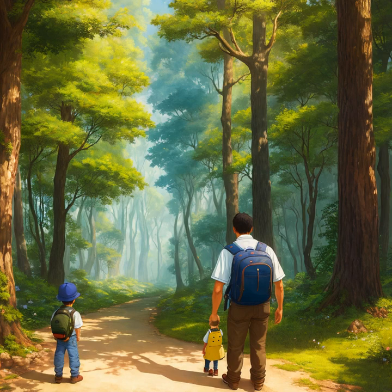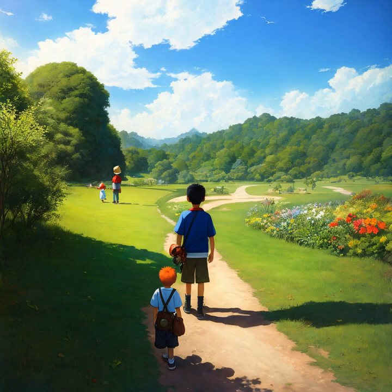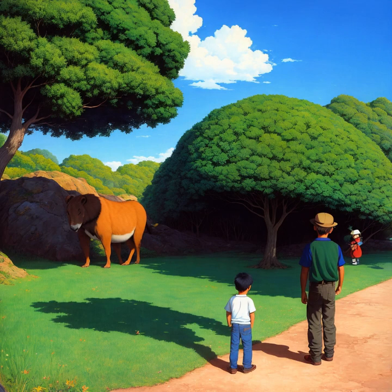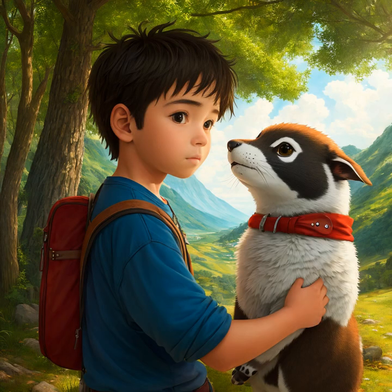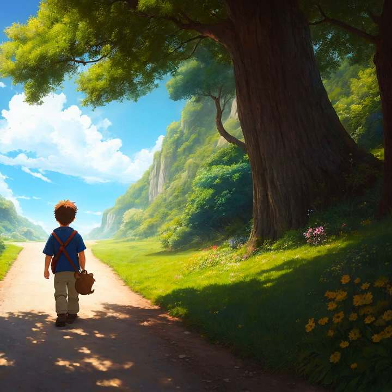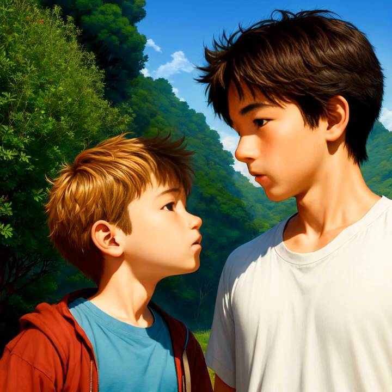The kid had to come up with a plan to solve the mystery. After careful consideration, he decided to explore the area around the town, looking for clues that could help him uncover the truth. He was determined to find out what was going on, no matter the cost. He had to be brave and resourceful to succeed.